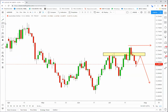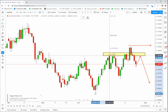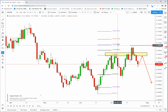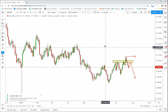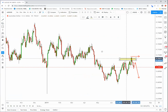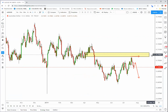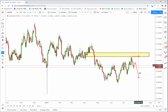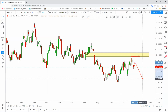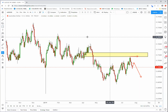Because this has already touched the 1.272 extension. Not yet touched, so never mind. This is not a cipher pattern, but look left. There are some selling structures here. So 0.71 is a hard place for the Aussie to overcome. Let's take a sell from 0.7030 and look for another drop to 0.69, and then we may close all the sells and get ready to buy again.